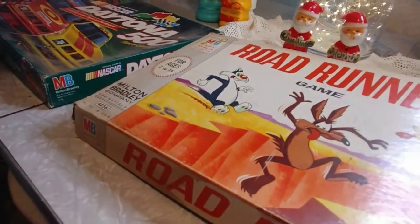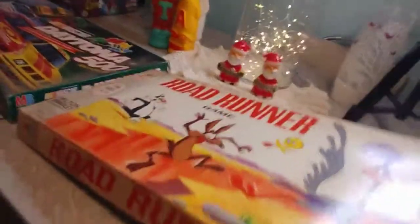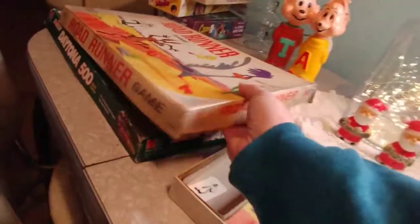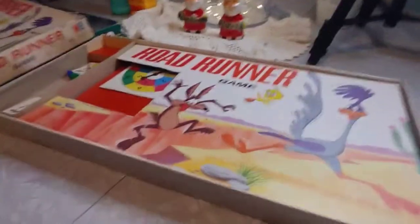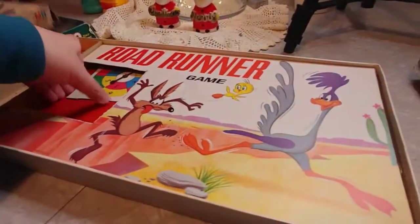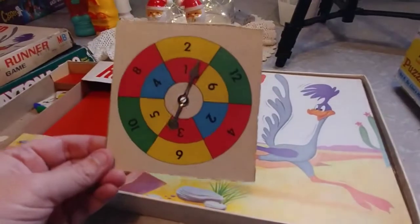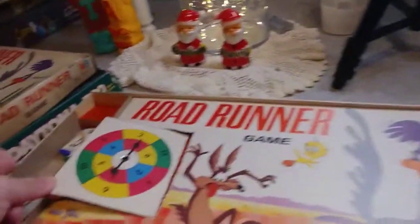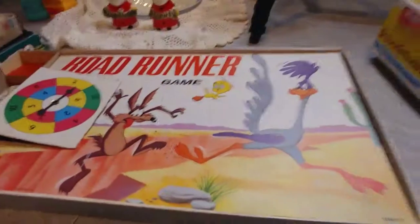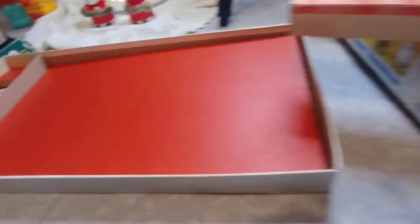But the box is 52 years old. What's the age of this? 1968. Okay, so let's put it this way: the box is as old as me. I'm kind of beat up too. That's okay though. So here's the spinner. They cut it out of the game. But even that is still intact. This is in really great shape. You have the pieces here.